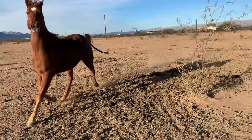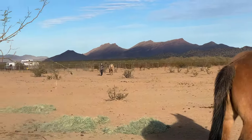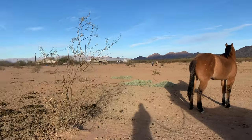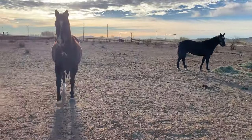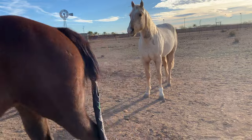Oh, what are you so excited about? I think they got spooked from Taryn coming over from that way. Shorty was all by himself, and I gotta catch Bumblebee. Come here, Bumblebee. Okay.